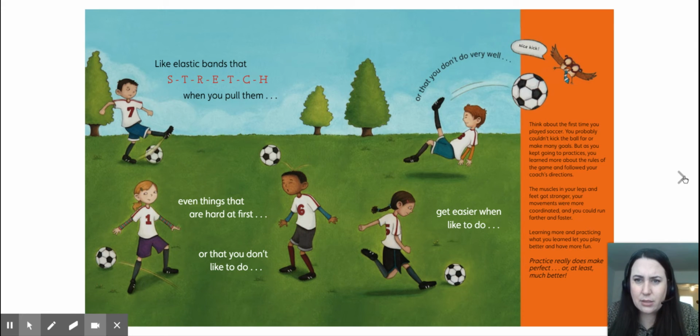Okay, nice kick. Think about the first time you played soccer. You probably couldn't kick the ball far or make many goals, but as you kept going to practices, you learned more about the rules of the game and followed your coach's directions.